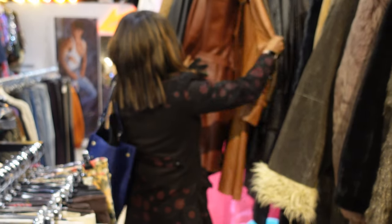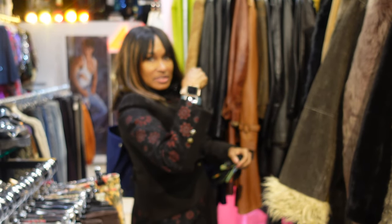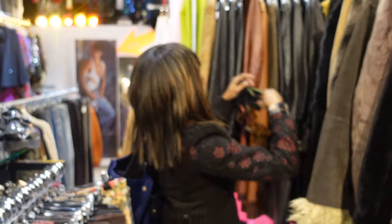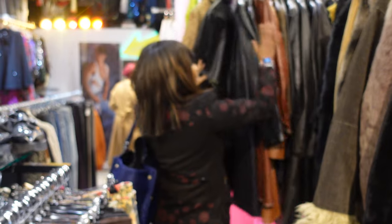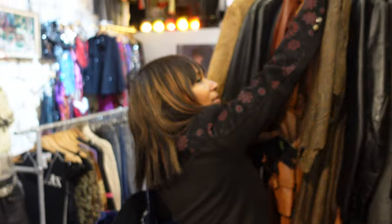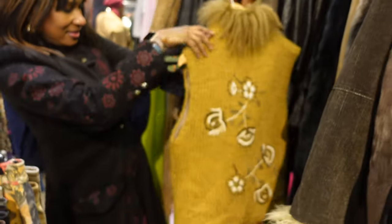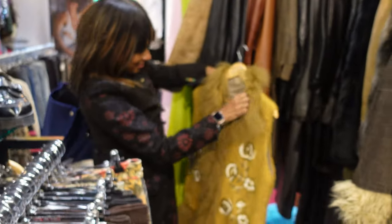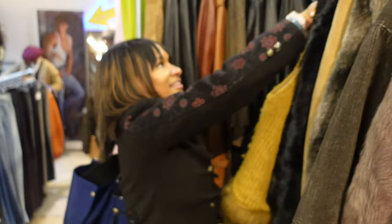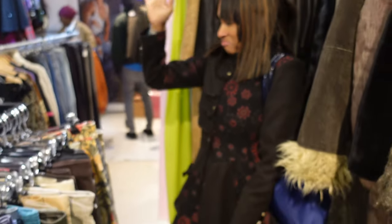Great leather. I like that top up there. It's just a goofy little one up here. Sequin one? Up here above your head. Oh yeah, that is cute. Oh, that's sexy. That's cute.